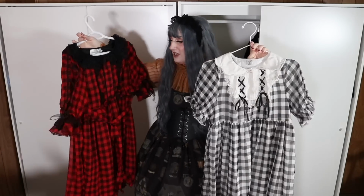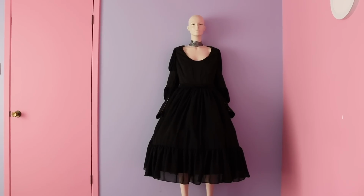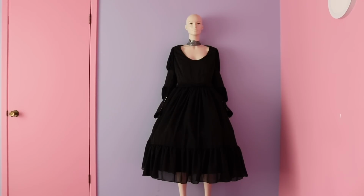They are Diamond Honey. And then lastly, this is technically not really a Lolita dress. It's a Victorian dress, I guess. It's something that you could wear in a Lolita way. I don't know. It is a Lolita dress, but it's not specifically a Lolita dress. It's my newest piece and I'm really excited about it.